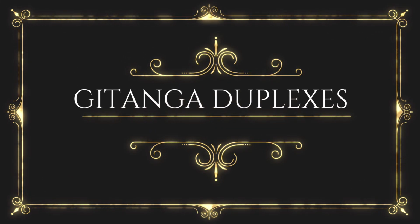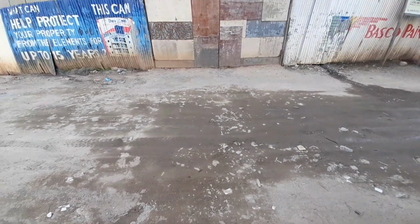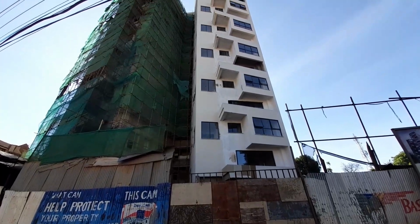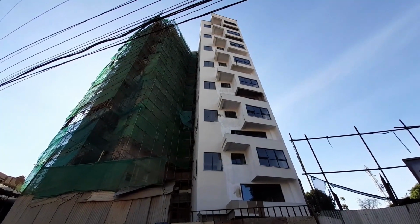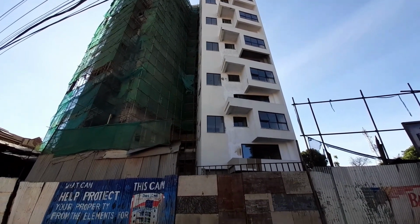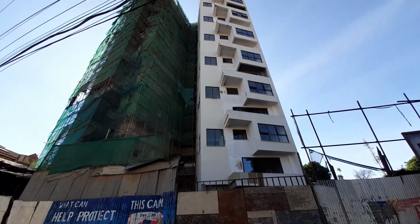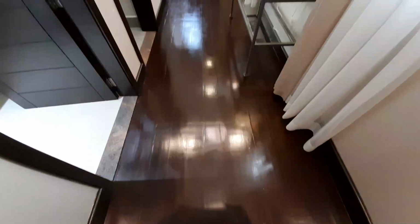If you're new here, my name is Property Sue, and today we are walking through Gitanga Duplexes. Gitanga Duplexes are in Lavington off Gitanga Road. These four bedroom houses are spectacular, guys. And we have two types of four bedrooms.